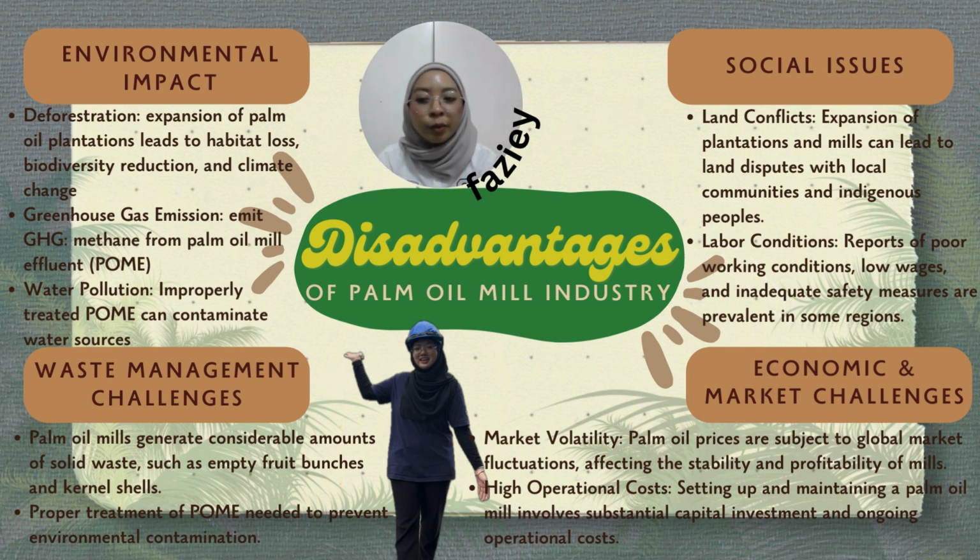The expansion of palm oil plantations and mills leads to land conflicts with local communities and indigenous peoples. Some labor also reported poor working conditions, including low wages, long hours, and inadequate safety measures in some regions.